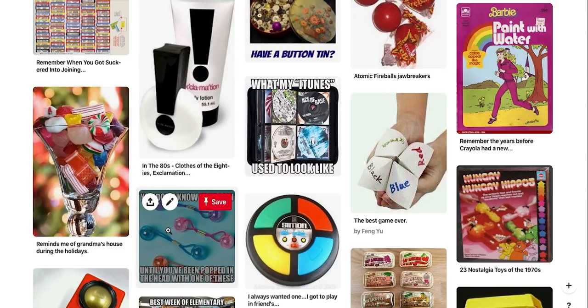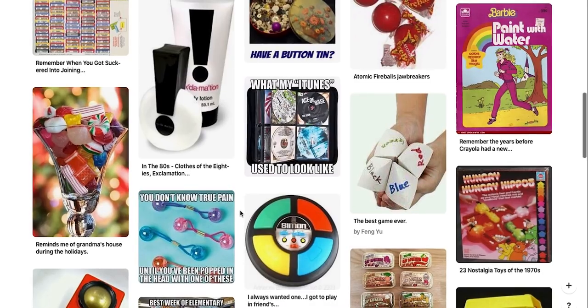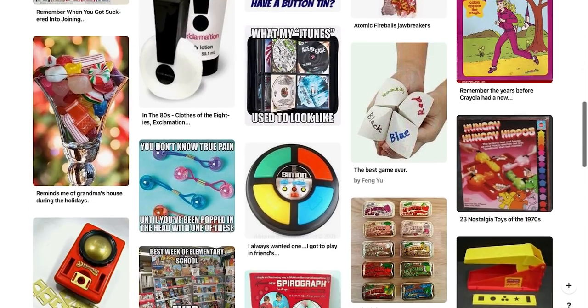This says you don't know true pain until you've been popped in the head with one of these. And if you're a girl or a boy with long hair and your mom would pull your hair back with these, then you know that if she lets go the wrong way or it hits the wrong way, it will knock a dent into your scalp. I think that's probably why I don't see many people wearing them as much. They still sell them, but back in the day, we really wore them a lot.